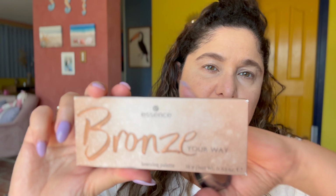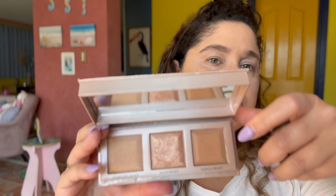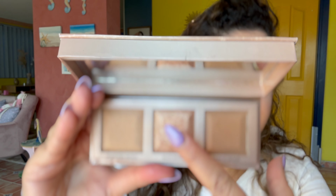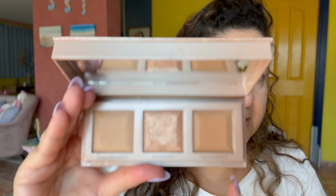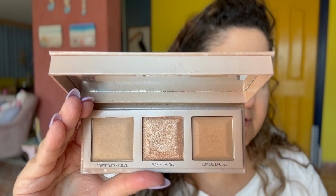Now I have some excellent products that I absolutely love using, and both of them are drugstore products obviously. But the Essence Bronze Your Way is an excellent bronzing palette, which I've opened up the wrong way. Comes with these beautiful tones, absolutely beautiful. This is my favorite shade here in the middle, as soon as I put my finger there it goes blurry, but the middle shade is just so beautiful. It's like a highlighter bronzer in one.